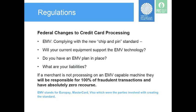Likewise, it'll be embedded within the Google Wallet and Apple Pay that's already currently available. So the question is, do you have EMV in place already? Will your terminal that you currently have accept those credit cards? You, me, everybody is getting brand new credit cards, and these are the cards that we receive at our homes. So what are your liabilities for not having a terminal that will accept an EMV card?